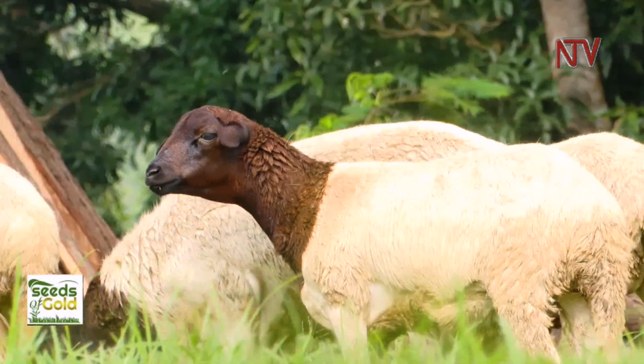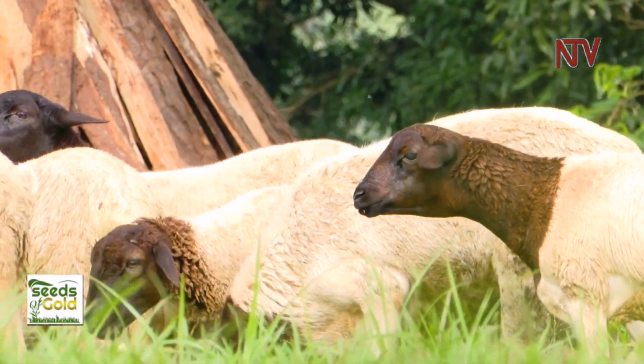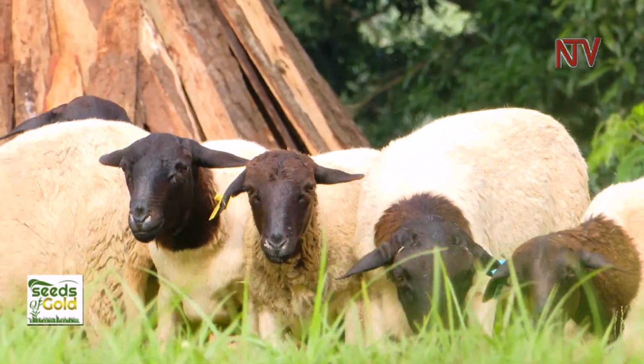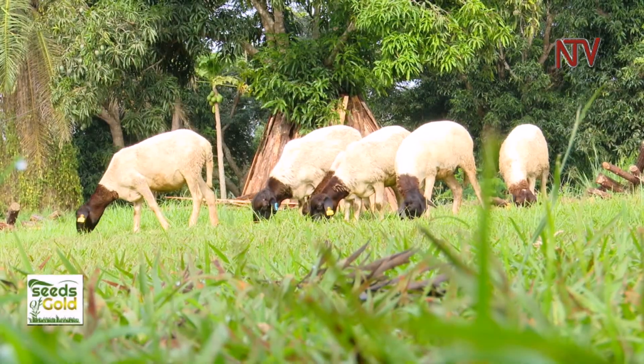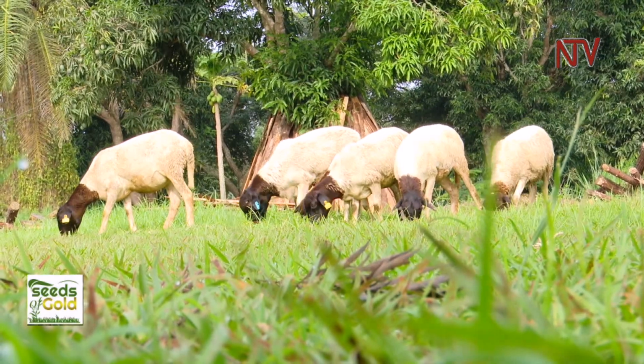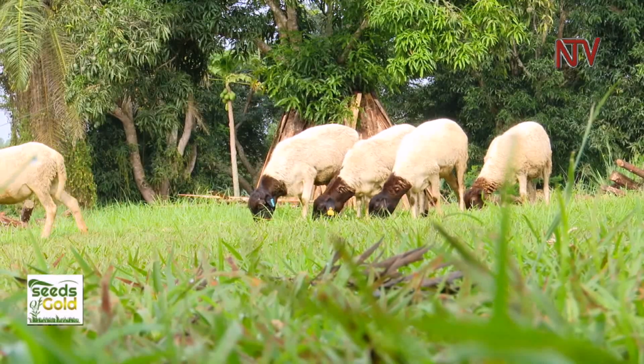They are better than goats in this setting because goats are jumpy. They keep going everywhere. But these animals, as you can see the way they are grazing, they graze carpet, area by area. They don't need somebody to look after them actually. You just release them, they will just eat where they are.